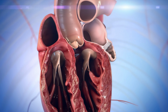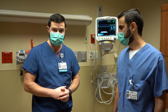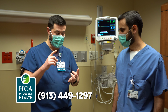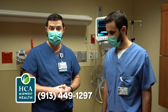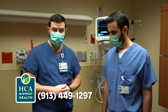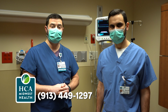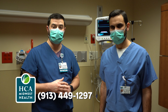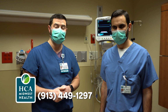So the next step for any patients who may be interested: if you are a patient with atrial fibrillation on blood thinners, and you have some concerns about these blood thinners, there's a number that you can call at the bottom of the screen. We can get in touch with you and then maybe schedule an appointment to discuss further options going forward with anticoagulation versus whether you may be a candidate for this procedure.